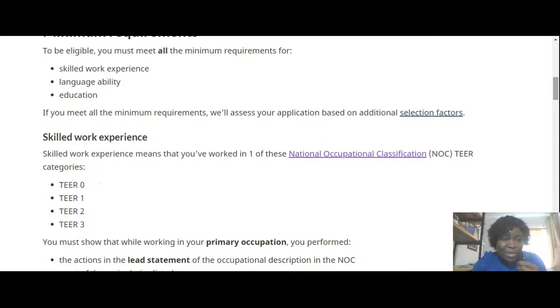So for me now, I met all this. I have over 6 years work experience. I have my IELTS. I went to university, you know. So if you meet all these minimum requirements, then we will assess your application based on additional ones. Now, skilled work experience means that you have worked in one of these occupational classifications. So please click here and check your occupational classification.